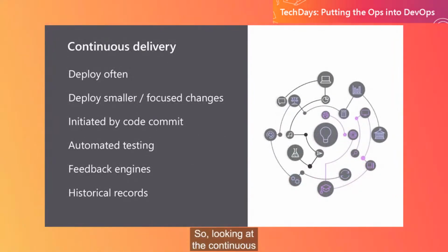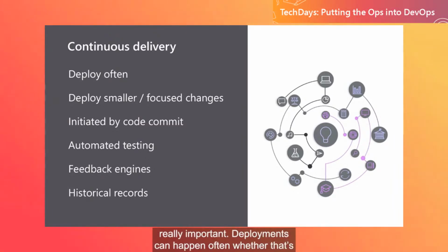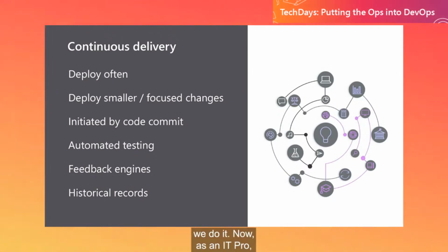So looking at the continuous delivery model, we want to deploy more often and in smaller, more focused changes. We want to deploy things such as software and even things like infrastructure as code in small, immutable changes, which are really important. Deployments can happen often, whether that's daily, hourly, or monthly. It's a huge improvement over that monolithic, epic deployment. And we want to test our deployments end to end, so we know what we're doing before we do it.